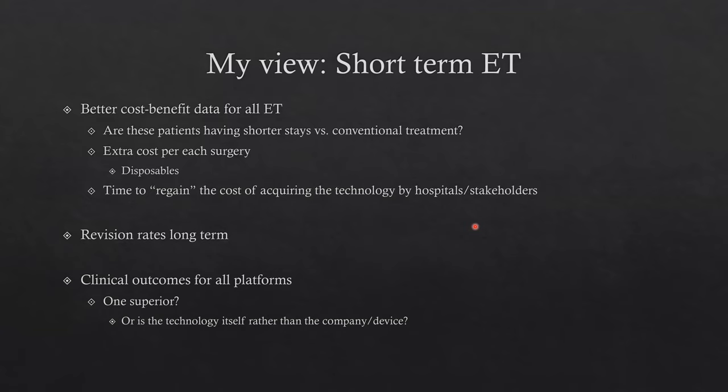I'm just curious, in your research, have you encountered any study that compared the time for conventional navigation versus a robot, let's say a robotic one-level TLIF versus a navigated conventional one-level TLIF, like the time it takes between each one of those modalities?